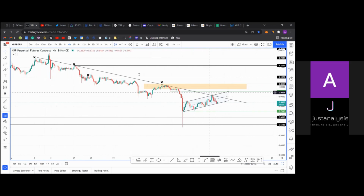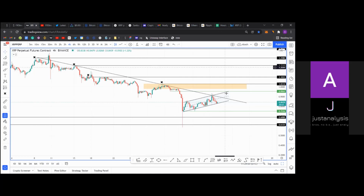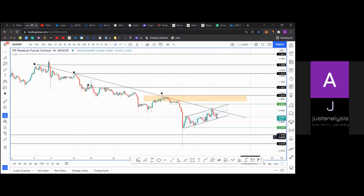So I don't know. We might see a reversal in the volatility around here because usually volatility also goes up in cycles. And now that it's at the bottom, I'm expecting some sort of spike in volatility. That doesn't mean that price has to go up. It could also go down. But for now, I am leaning a little bearish for XRP. I want to see it retest 0.7516. But yeah, that's my take on XRP, John.